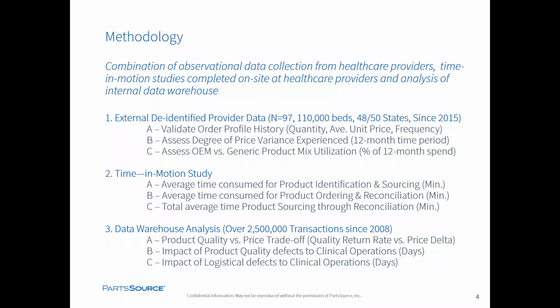And within those, we sought to establish a couple of different baseline understandings. So one, from the customer and provider data, what does a typical order profile history look like? How often are they ordering? What's the average unit size? What's the relative frequency of those orders? 2, what's the degree of price variance experienced across those 97 health systems? And what's the general mix of OEM versus non-OEM price utilization?